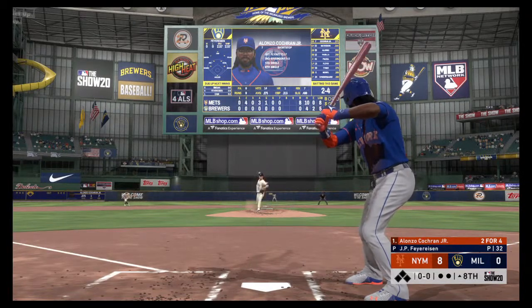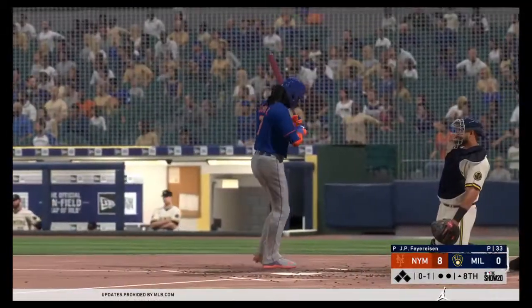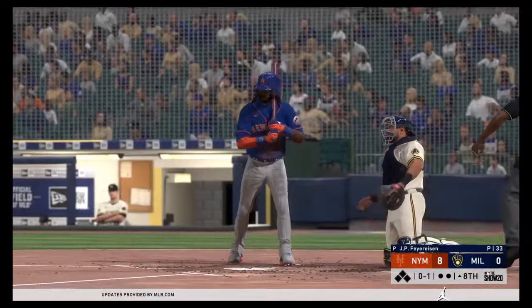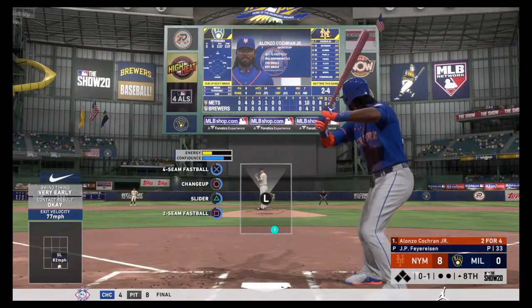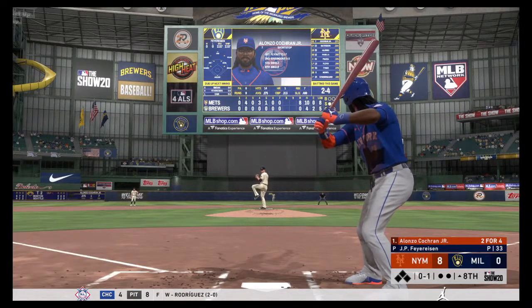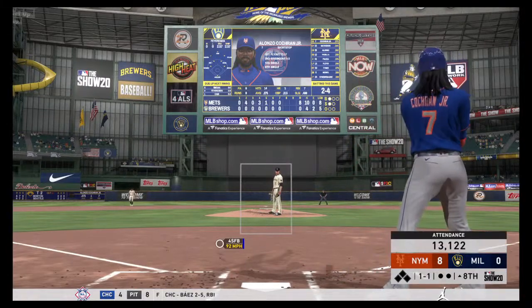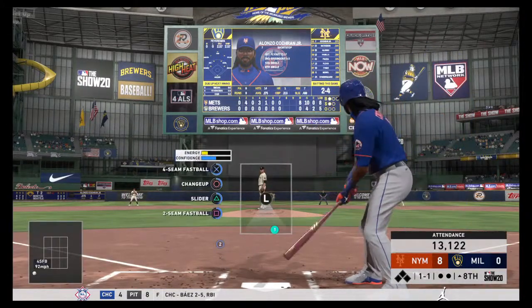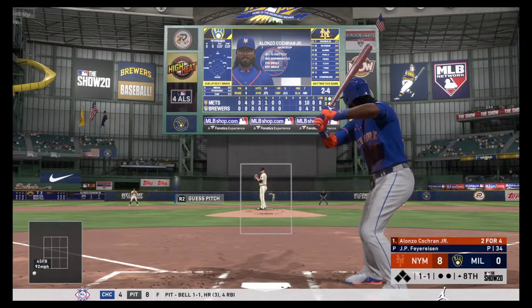Here's the first pitch to him. He's ready. Here's the 0-1. Off the plate, 1 ball, 1 strike. With this one almost in the books, the story was clearly the long ball. What are your thoughts on this offense, fellas?